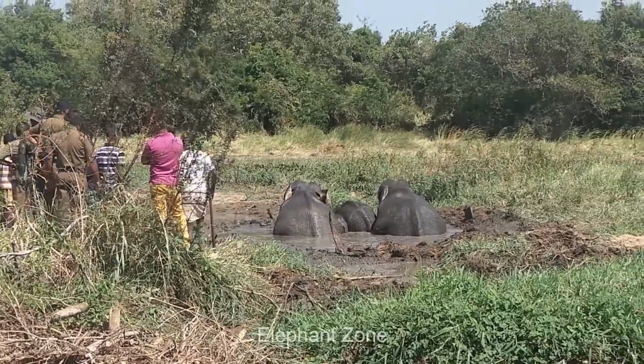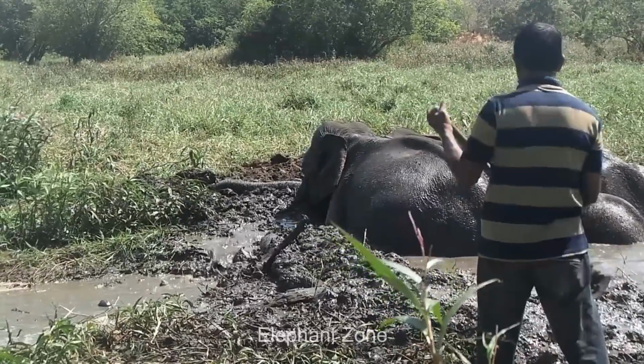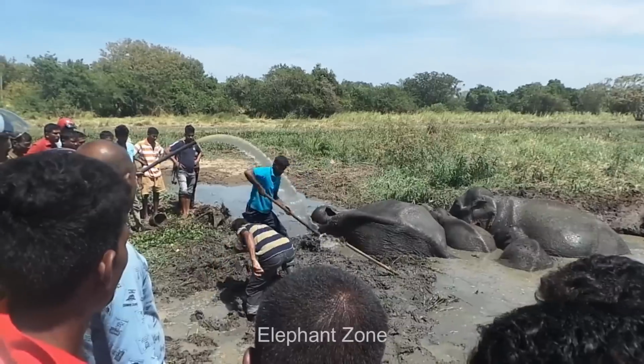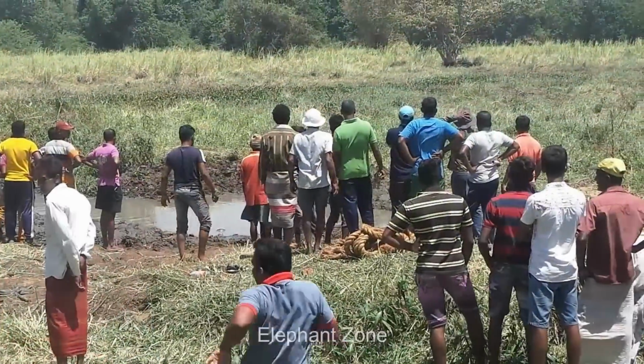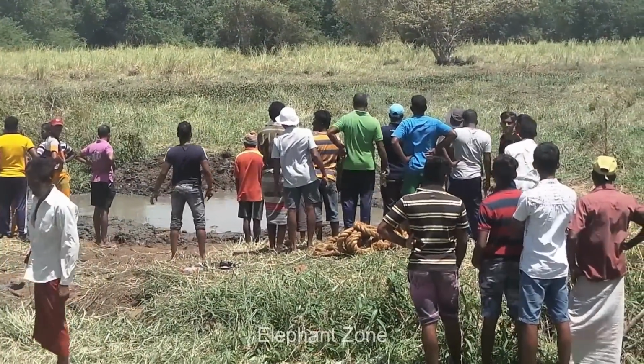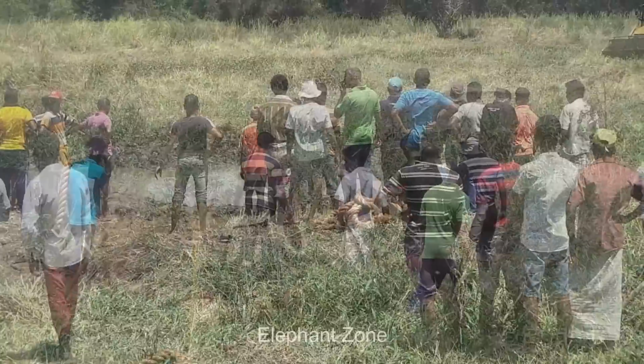Next, the officers bring in tires, ropes, and even a JCB excavator. The plan is to rope the elephants and pull them out of the water with the help of the JCB machine while filling in the water from the other side. This is a method these officers use with experience. Hence, they know this will work.